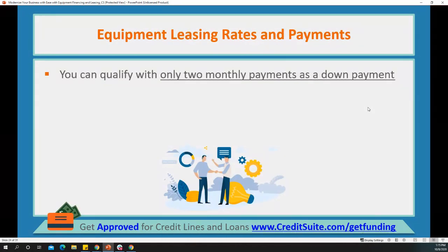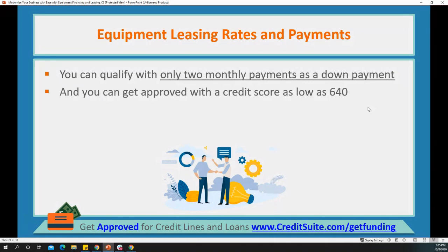You can qualify with only 2 monthly payments as a down payment. Typically, when you're doing a collateral loan, it's like anything else. You're going to need the first payment and the last payment, and doc fees could range from a couple $100 all the way up to $1,000, depending on what the loan criteria are.